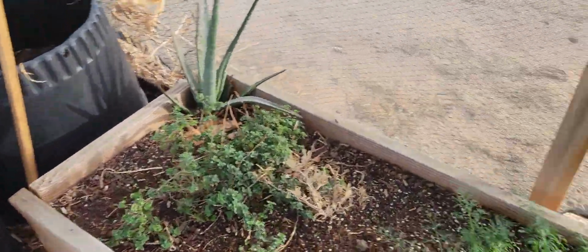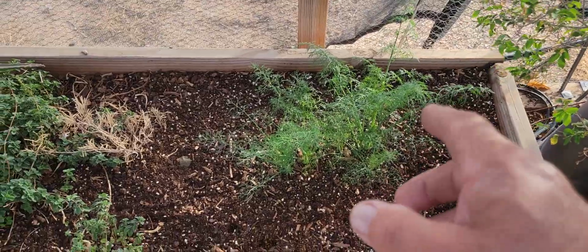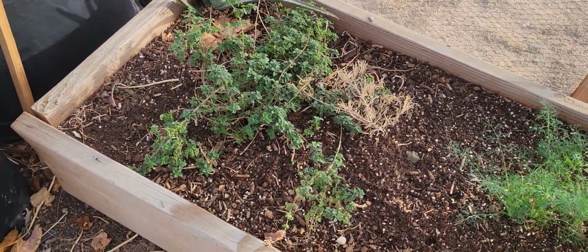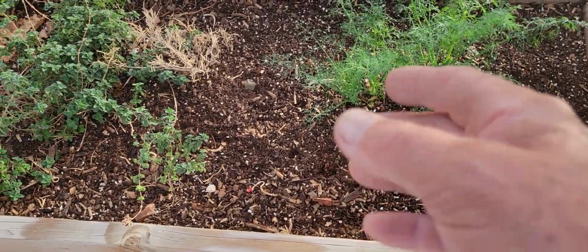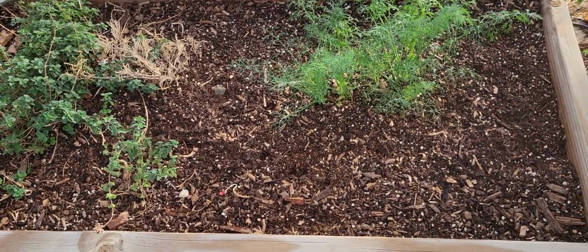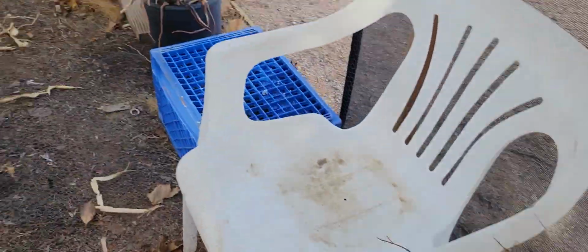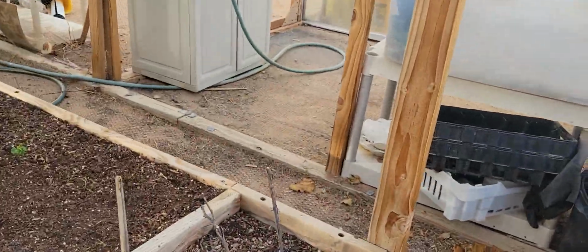And over here, my dill is coming up, and my oregano's looking real healthy. But I did put some other seeds in here, and I don't see anything popping up yet. So I'll keep my eye on it. Other than that, everything looks great out here.